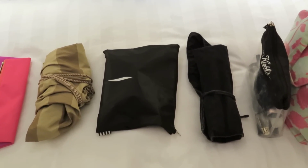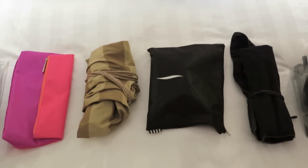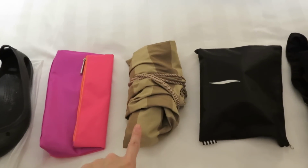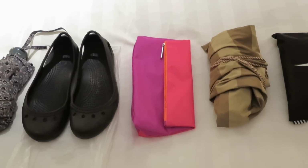Next up, I have a brush roll, and I just keep all of my makeup brushes in there. The little Sephora bag houses my dry shampoo, my brush, a hairband, some hair elastics, and bobby pins. Next up, in this little baggie here, I have my curling wand. In the pink and purple bag, I have 3 necklaces.